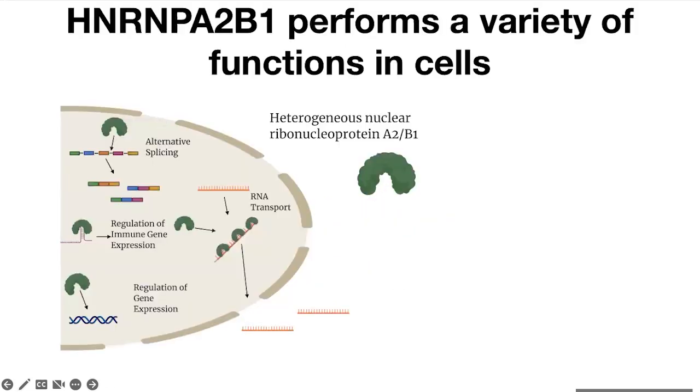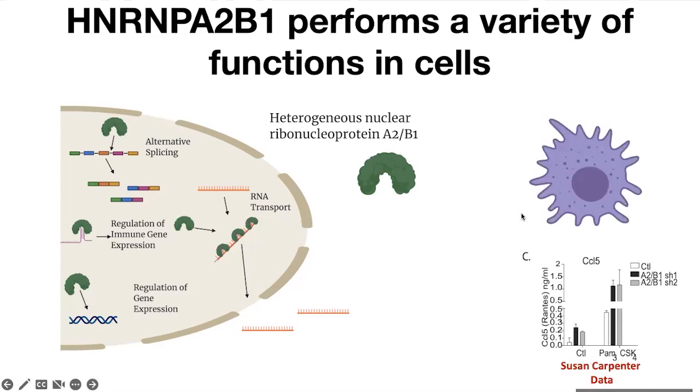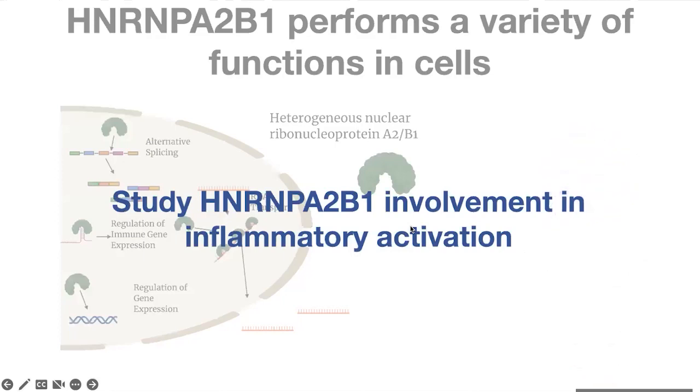For my project, I focus on heterogeneous nuclear ribonucleoprotein A2B1, which is a protein involved in transcript maturation and processing. In the lab, we have seen that in macrophages, which are first responders to infection, upon removal of this protein, there is dysregulation in inflammatory gene expression. This was our first piece of evidence to study A2B1's involvement in the inflammatory cascade.